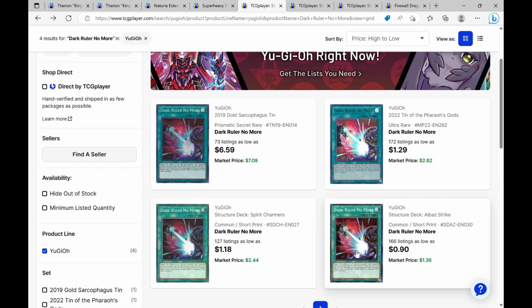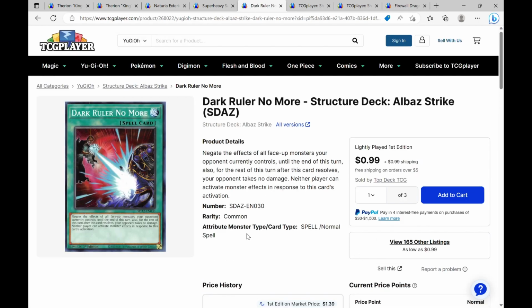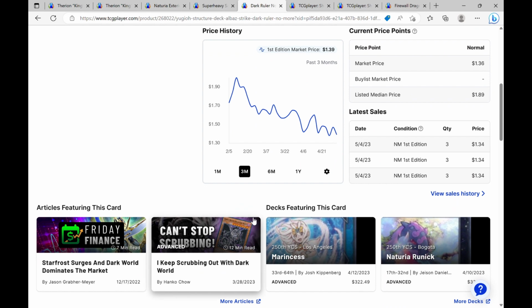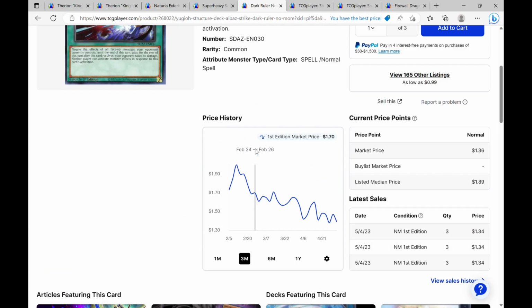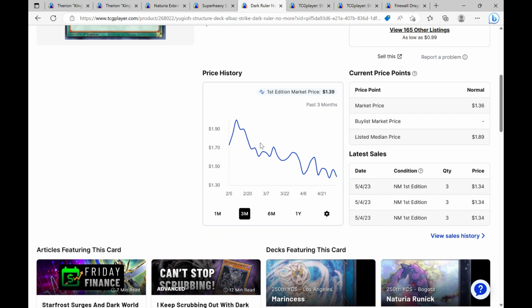It is to be considered really good for the next format. There are a lot of budget and common versions, so I don't see this card being too expensive. Maybe some of these structure deck versions could be $2, maybe $3, depending on if you're running 3 in the main. But I could really see them sticking around the $1 to $2 price point.